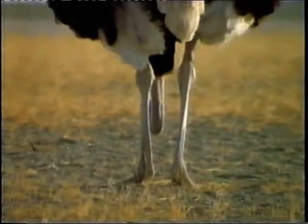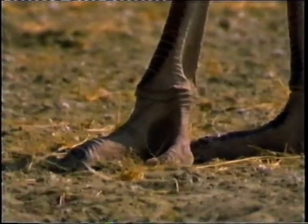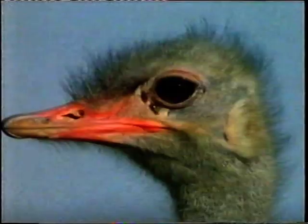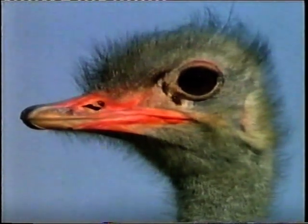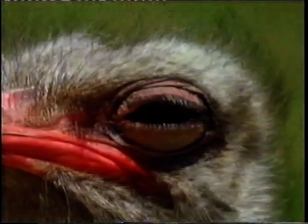Other birds have 4 toes. The ostrich alone has 2. One long and one short are much better than 4 for sprinting. For such big, fast-running birds, ostriches are wary and extremely difficult to approach. But all animals must rest sometime.